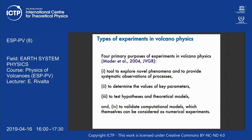Then the second one is to determine the values of key parameters. These are different types of experiments. Generally these are fracture mechanics experiments or rock physics, where you take a piece of rock from a volcano and apply a stress and figure out the fracture toughness, the seismic velocity of a piece of rock, or fracturing, or measuring the b-value of acoustic emissions. You basically stress the sample until it cracks, and then you measure all the tiny acoustic emissions that are created by this, and you can study this. It's very cool, actually. A lot of this rock physics is very, very cool.